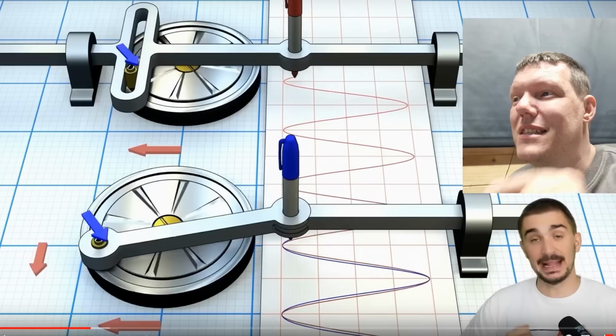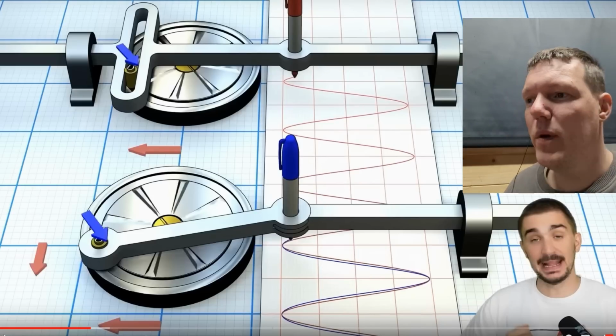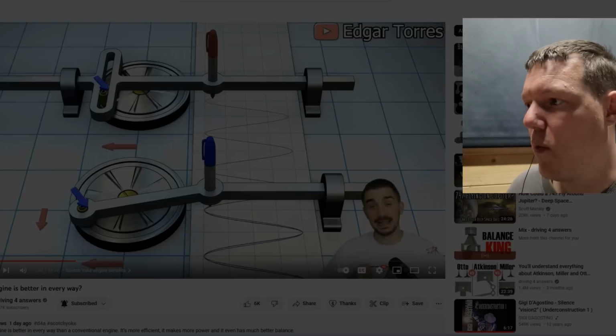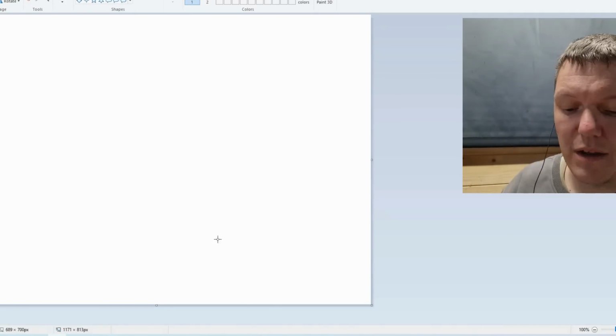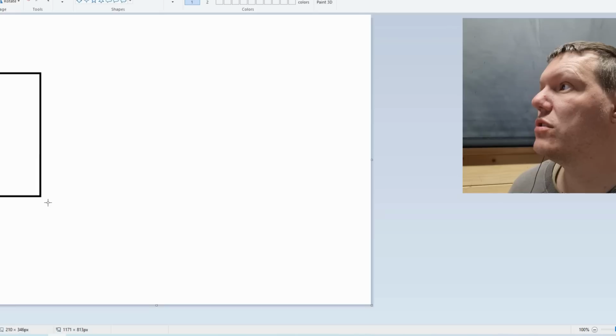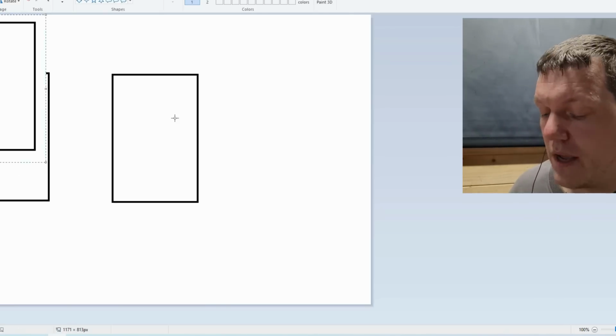beneficial if you bias it one way. And luckily enough, it's biased one way. In other words, what we want is the smallest volume we can get. Let's just draw a cylinder, and then we're going to draw two cylinders. We want cylinder one here and cylinder two.